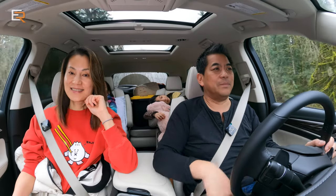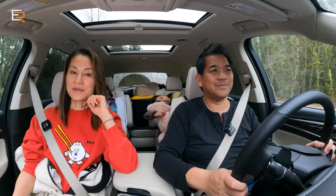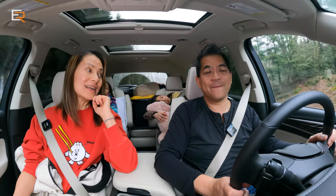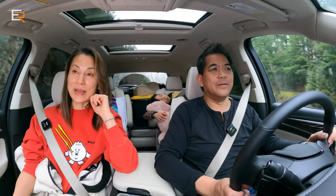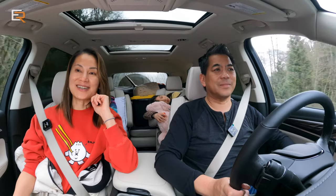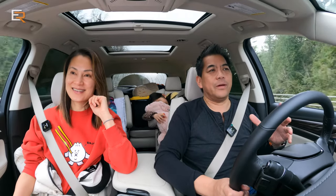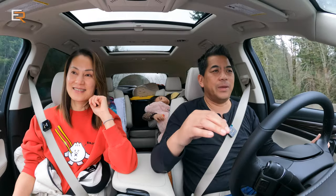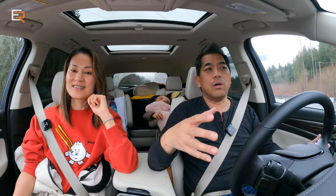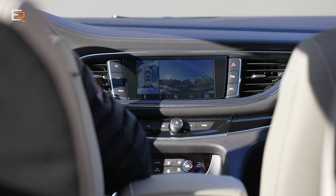So what do you think of the screen? The screen's a little bit, yeah, like you said, a bit too small, especially for how big the car is. Yeah. It's very spacious. I think they got the room to make it bigger. Yeah, and making it bigger, it just gives us more real estate, so you might be able to add more layers, like in your Apple CarPlay or your Android Auto, or when you're using the backup camera, or this also has the surround vision, so it has the 360 camera as well. It just gives you a better, bigger picture.